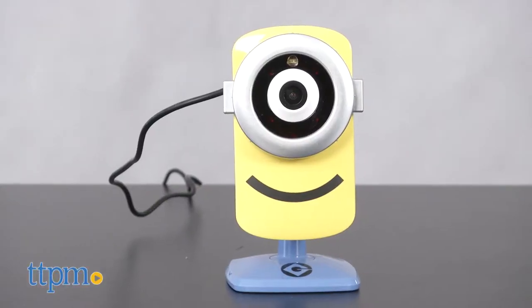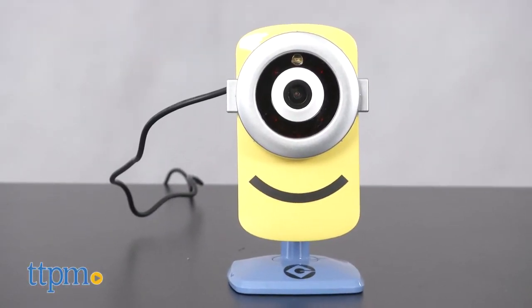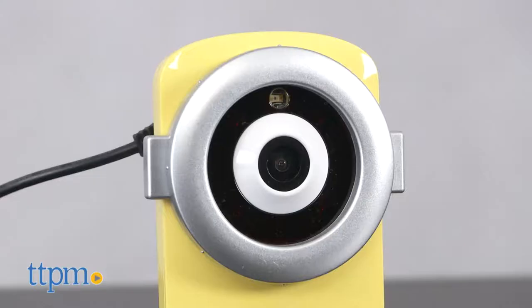Hi, I'm Andy, the TTPM Pets dog dad, and most of you might know this guy over here from the Despicable Me movies. This is Stuart, one of the minions. Actually, this is the Stuart cam from Tend Insights.